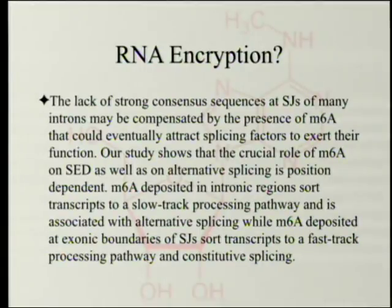Our study shows that the crucial role of M6A on splicing dynamics as well as on alternative splicing is position dependent. M6A deposited in intronic regions sorts transcripts to a slow track processing pathway and is associated with alternative splicing, while M6A deposited at exonic boundaries of splicing junctions sorts transcripts into a fast track processing pathway and constitutive, or maybe better yet, consecutive splicing.